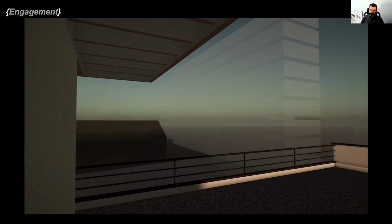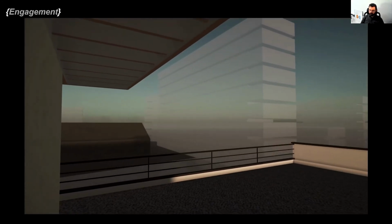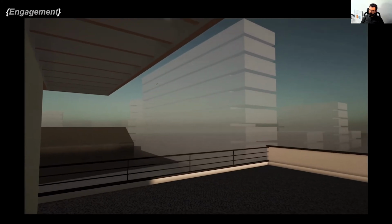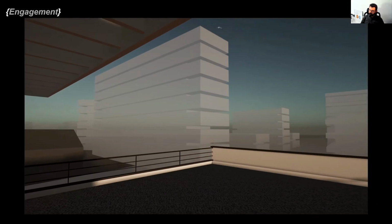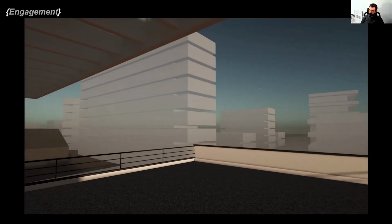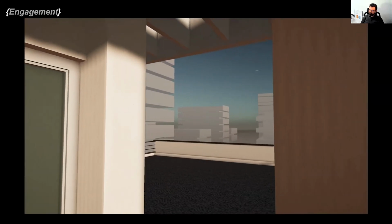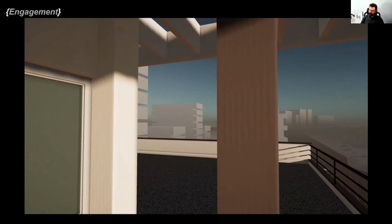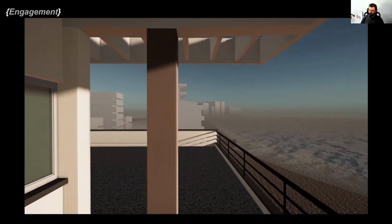For us, it was very important also to engage the visitor and immerse with the use of the soundscapes. And the whole city appears around the building.